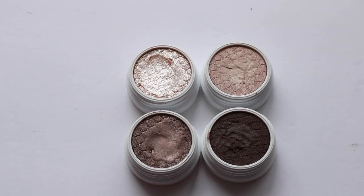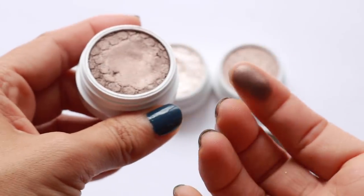Moving on to eyes, I'm going to use this palette here, this little quad from ColourPop. It's the Full Moon Foursome. I just swatched some of them right now and I love this color here. It's called Daybreak. So it does have a lot of sheen.